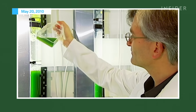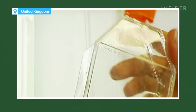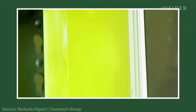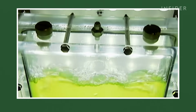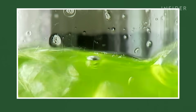That's why, for years, researchers around the world tried to turn algae into a low-cost, low-emission biofuel. And for the last 15 years, private investors and the US government poured billions of dollars into this research. But despite those efforts, no one has yet figured out how to make algae biofuel cheaper than fossil fuels.